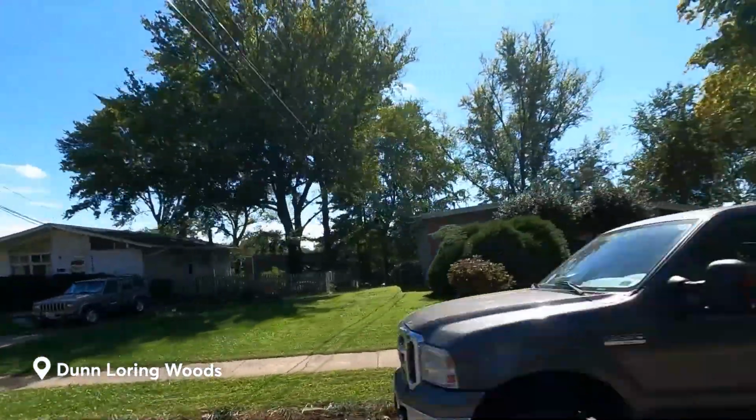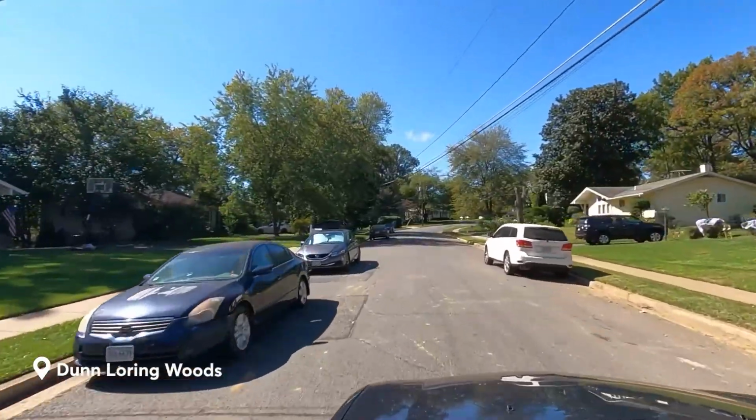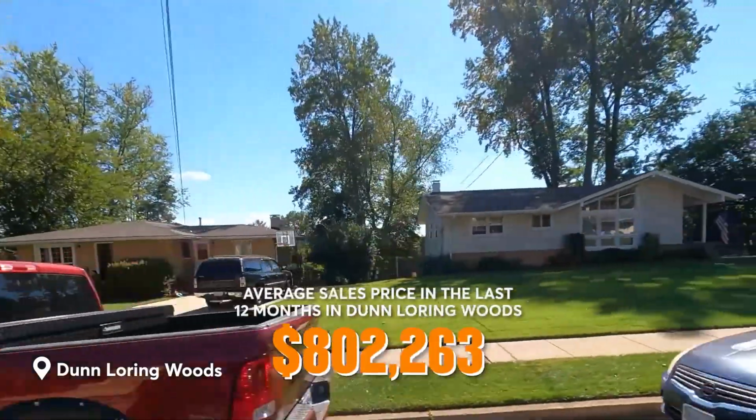Well, the reason I said this neighborhood is interesting is because we're driving around the neighborhood: nice, quaint, smaller homes, nice sized lots, you know, quarter acre, half acre lot. So pretty nice lot, reasonably priced.